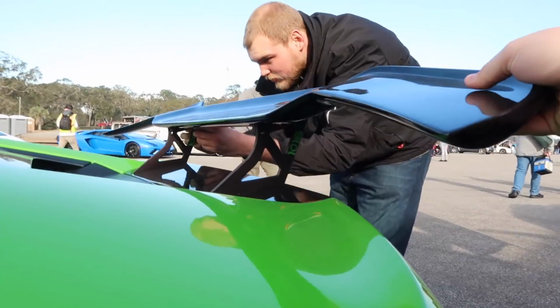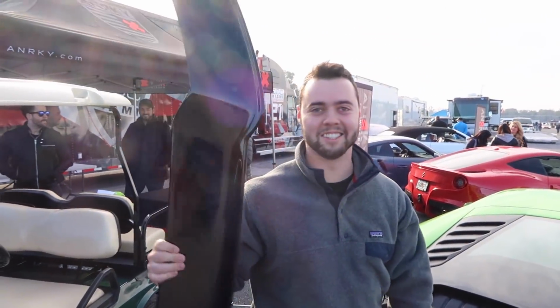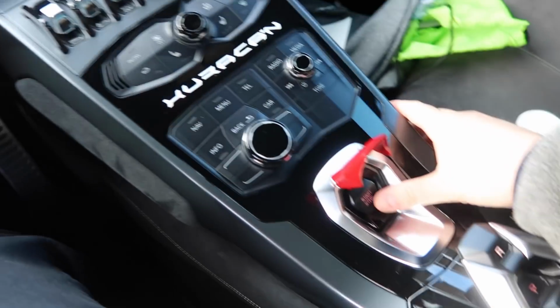We got one more bolt left. All right, there we go. Hopefully, this allows me to beat the 720S. Let's fire this girl up.